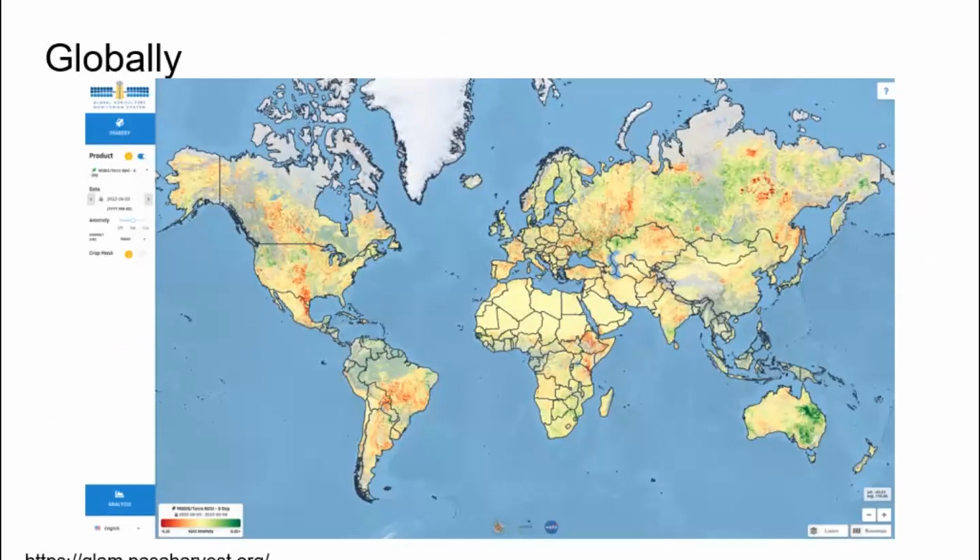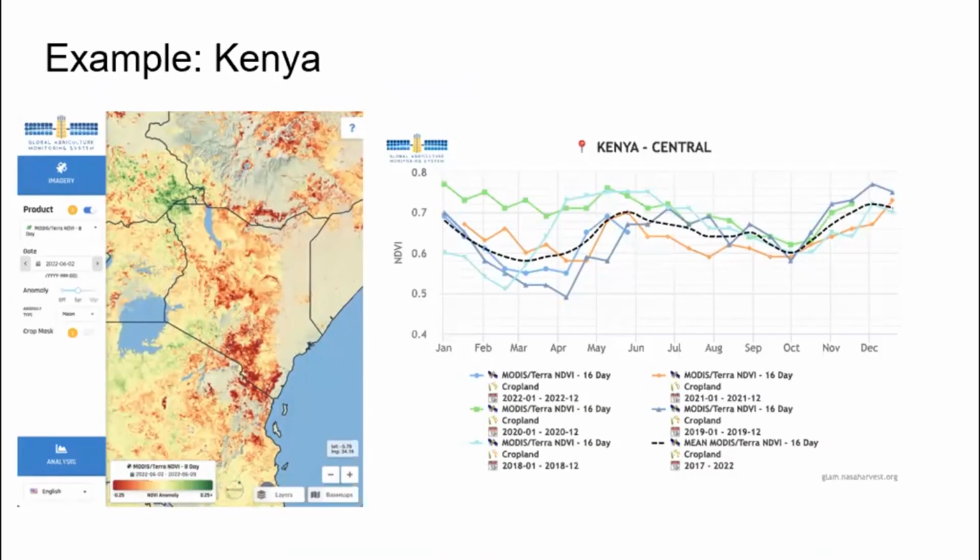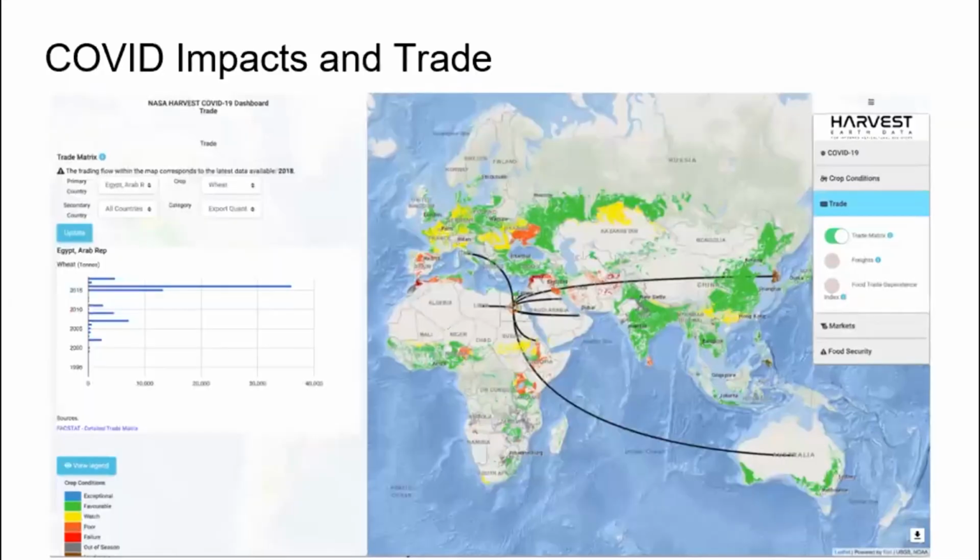This is NDVI anomaly, the normalized difference vegetation index, where everywhere that's red, we have problems, like a traffic light. An example for Kenya from a couple of weeks ago, this is what Kenya looked like. It is a little bit misleading because you're just looking at everything, right? Everything is brown and yellow. So when you use a maize mask, you know what areas where maize is growing might be in serious trouble.